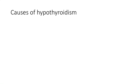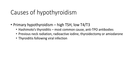So when you think about the causes of the thyroid itself, Hashimoto's disease is by far the most common cause. In fact, they don't even recommend drawing the antibody levels for the anti-TPO lab result. You don't even need to. If you have a diffusely enlarged gland and signs of hypothyroidism, it's just an automatic diagnosis almost. But just so we're all clear, make sure you understand high TSH suggests that you have a problem inside the thyroid itself or a primary hypothyroidism.